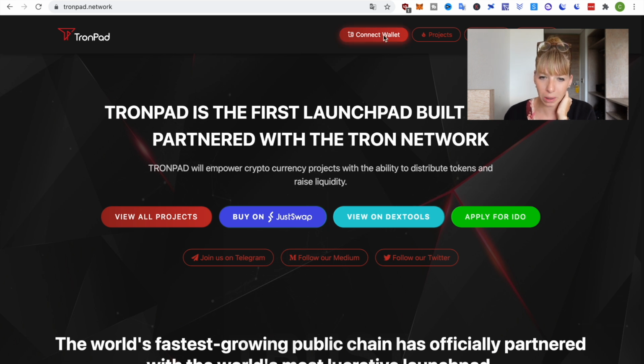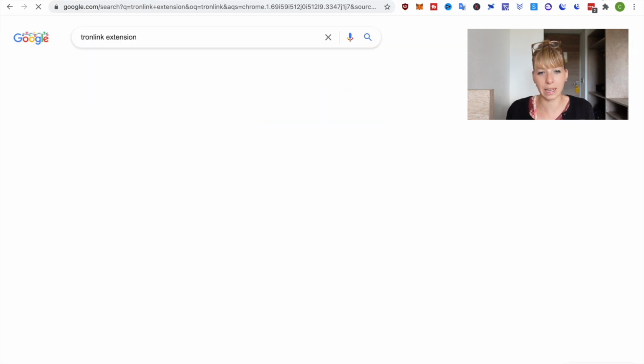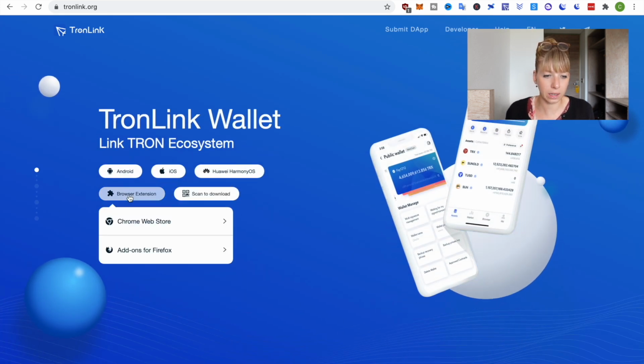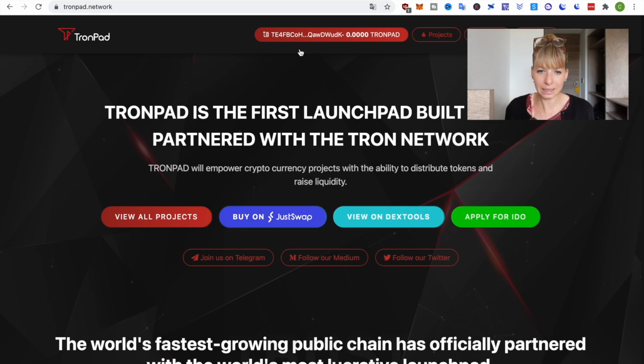First of all, you need to connect your wallet. So you click here and you can see that you need a TronLink wallet. If you've never used that before, you can simply download it. It's really similar to MetaMask. So all you have to do is look for the TronLink extension. It's a Chrome extension, and then click on tronlink.org, and then you'll see you need to click on browser extension, Chrome Web Store, and then download it from there. Really simple process.